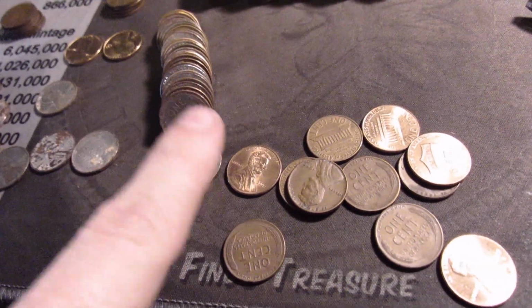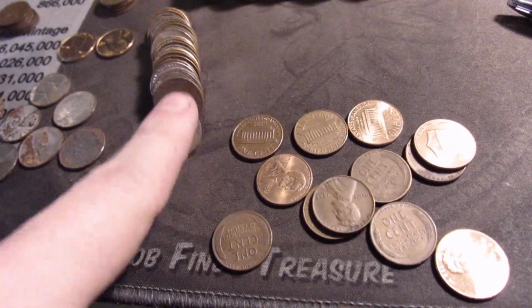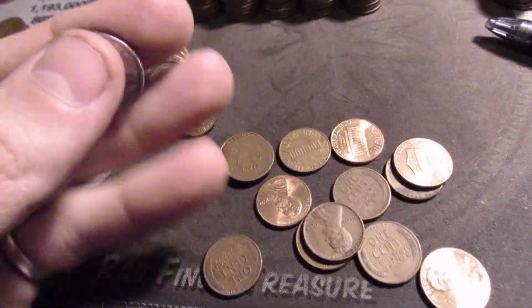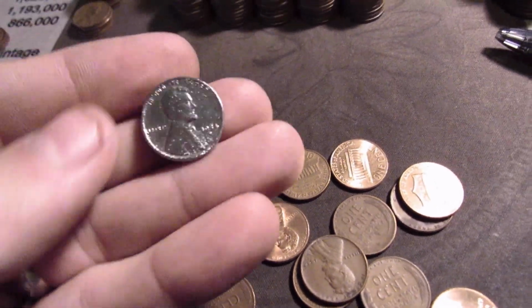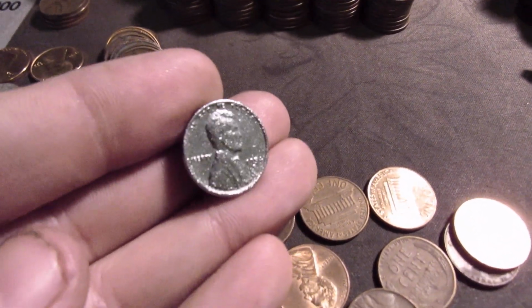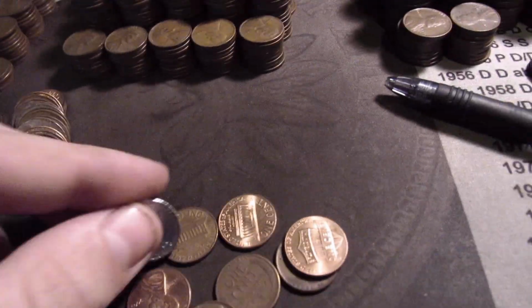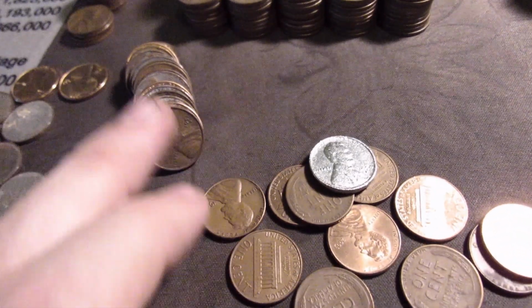Holy cow, look at all these steel cents. This is crazy. Steel, steel, steel. Oh, what? Oh, that's not a steel cent. Someone just spray painted that silver. That is a 1954D. But anyways, get back to these steelies here.